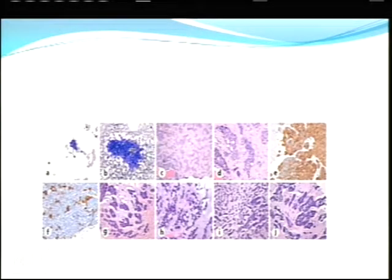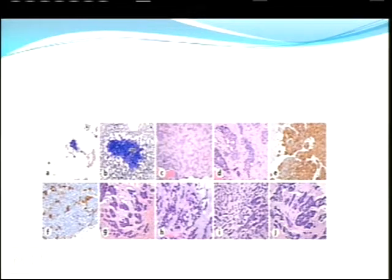This is the histology. This is from biopsy, bone marrow aspiration, sorry. C to F is the bone marrow biopsy, and this is evidence of the tumor in the lymph node, evidence of the tumor in the breast lesion.